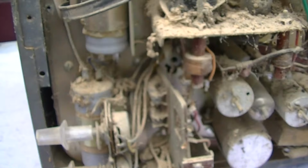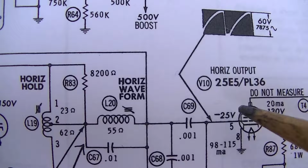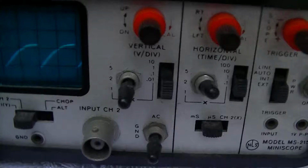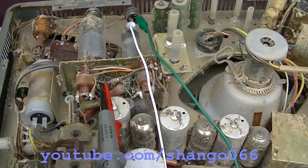Nice. Just for verification, let's take a look at the grid, the control grid, the signal coming in, and it says negative 25 volts here, and here's what our signal is supposed to look like. So we got negative 24.7 volts. That's real close to negative 25. And there's our signal right there. So what we got coming into the horizontal output tube looks good. So it's something on the other side, either from the flyback or the yoke.